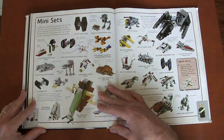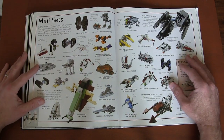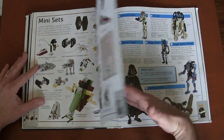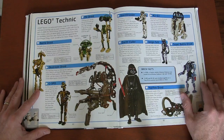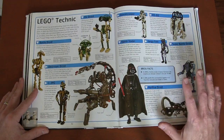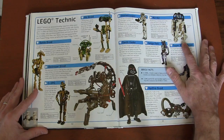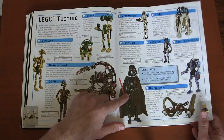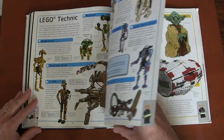And I remember back before I was buying, we've got the mini sets here, which of course I love, just to see how you can make these things smaller and smaller and smaller. But it was these Technics that I could never get into. And I'm glad they kind of stopped making them, because that R2-D2 looks more like abstract art than R2-D2. And Darth Vader was okay, but he reminded me more of a Cylon than Darth Vader.